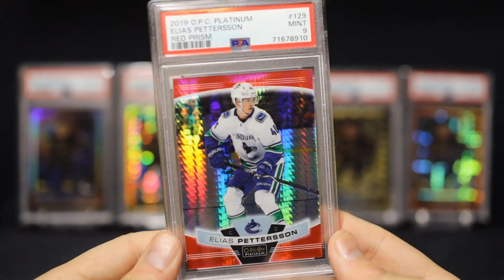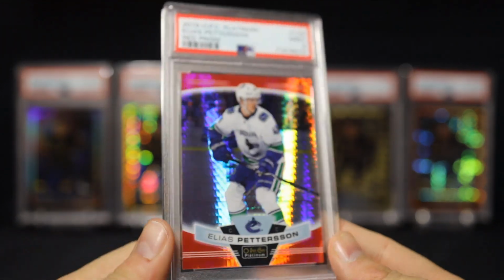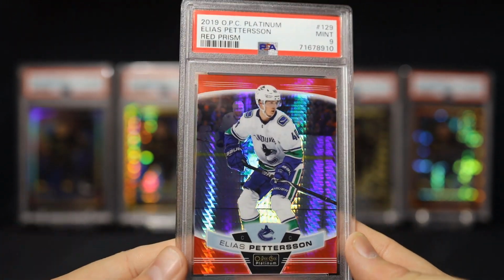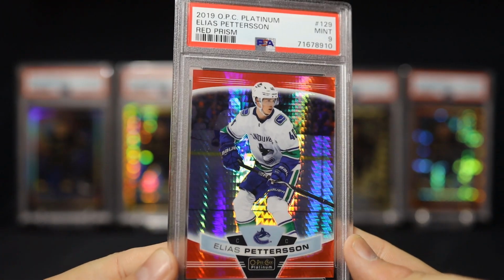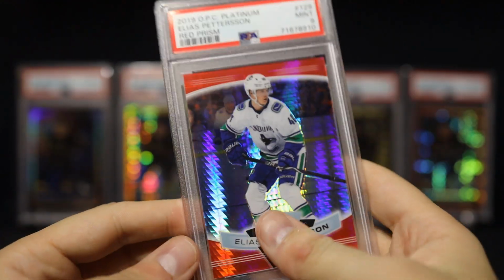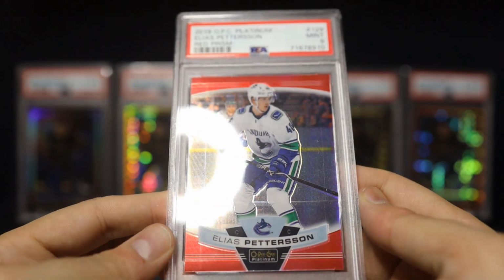Here's one I probably shouldn't have bothered grading. If this is a guaranteed 10, I'm sure it'd be worth like $60 Canadian maybe. So for grading fees, you'd make a profit, but not much of one. But for a 9, just not really worth it. It's got this little line here, this little refractor print line thing, so I'm sure it had no chance for a 10.